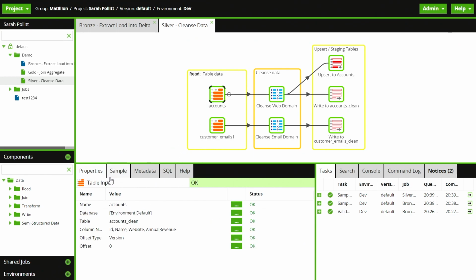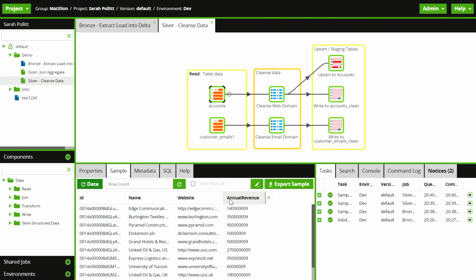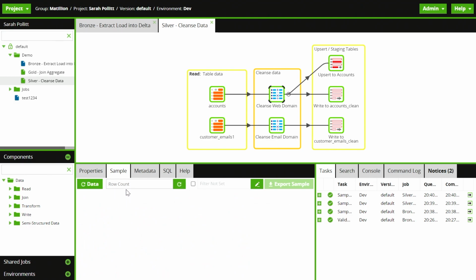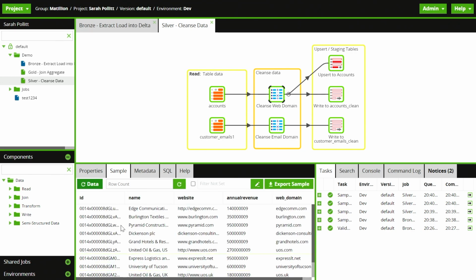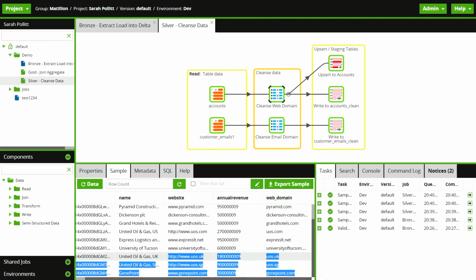So if I flick back and sample my data at source, we can see our website currently has HTTP, www at the beginning. If I go to my transformation and actually look at the component that's doing the cleaning and sample it at that point, you can see my new column, web domain, has had those leading pieces of information removed. So I'm actually checking how my data is changing on the fly as I'm designing my transformation pipeline.